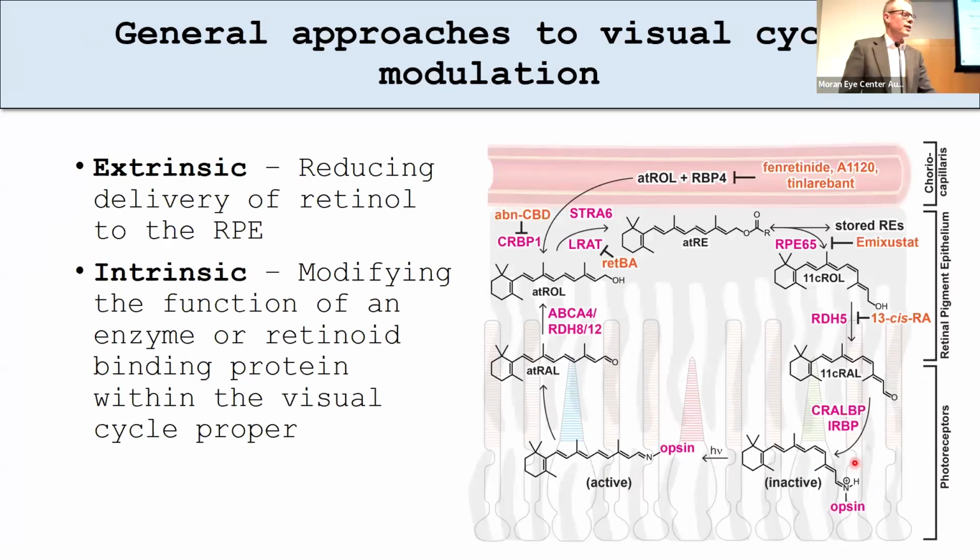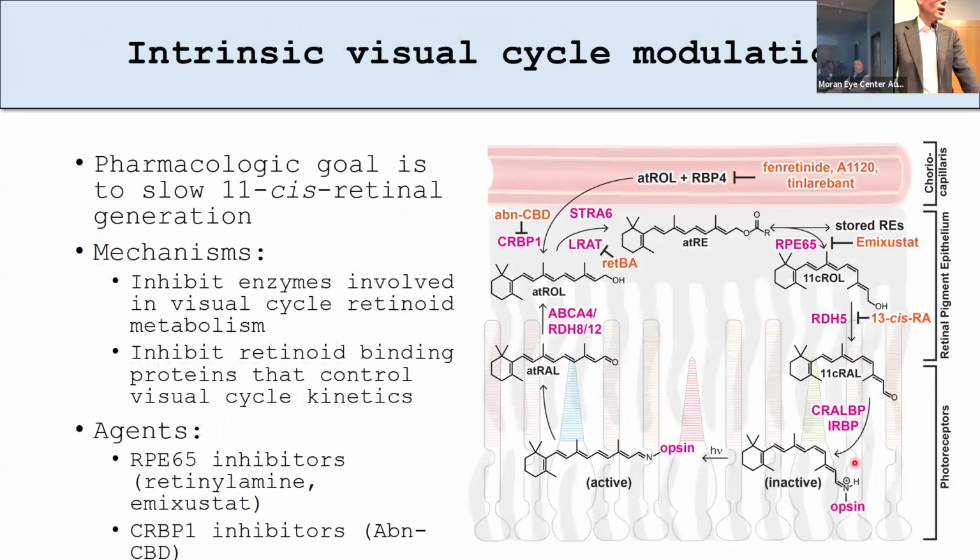Okay, so that's on the extrinsic side. Now I'm going to move to the intrinsic side, where we're modulating enzymes of the visual cycle, and this is where we've done most of our work targeting RPE65. So again, with intrinsic visual cycle modulation, the goal is to slow 11-cis retinal generation. And so the mechanisms here would involve, say, inhibition of enzymes involved in retinoid cycle metabolism, or inhibiting retinoid binding proteins. So we don't only have retinoid binding proteins outside in the vasculature, but there's also retinoid binding proteins within the visual cycle proper, which are important for getting retinoids from one membrane to another. So the agents here would be RPE65 inhibitors, CRBP1 inhibitors, for example. I'm going to focus mainly on the RPE65 inhibitors, retinylamine and emixustat.